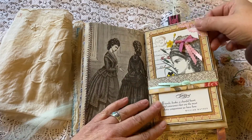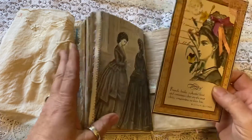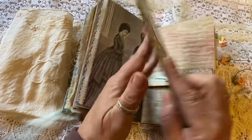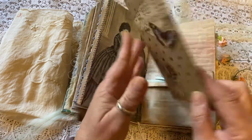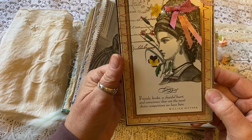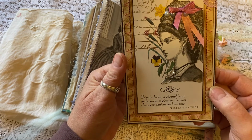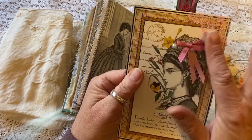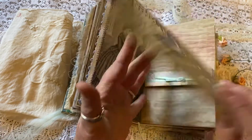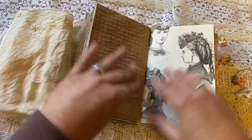This is a really pretty card. Comes out of this little pocket, and very similar to what's on the front, but a separate card that's finished on the back as well. Has a pocket here. And "friends, books, a cheerful heart, and conscious clear are the most choice companions we have here." This has a lot of embellishments and just kind of makes this pop out into more of a three-dimensional. Set that aside. It slips down into this little belly band there.